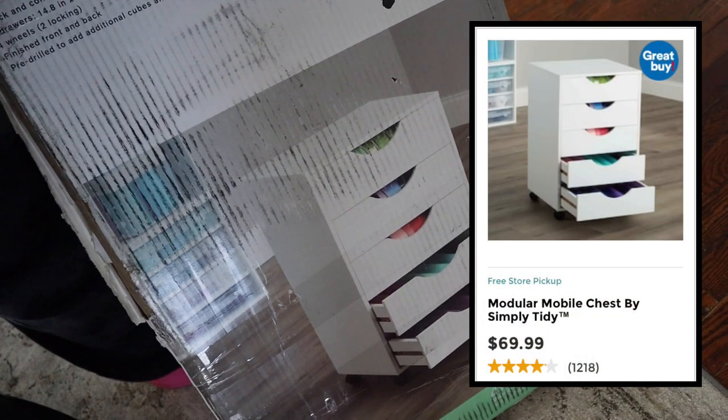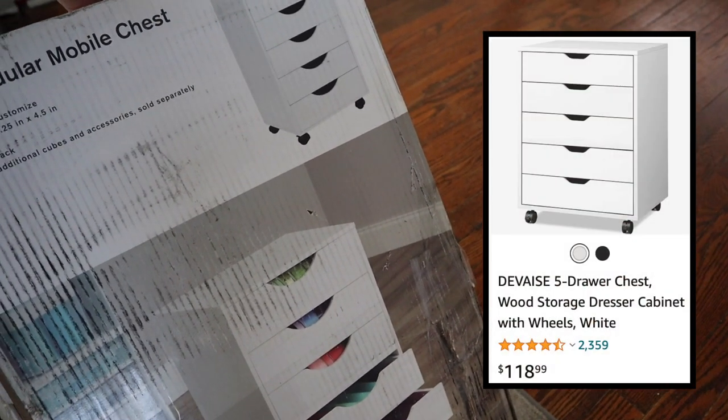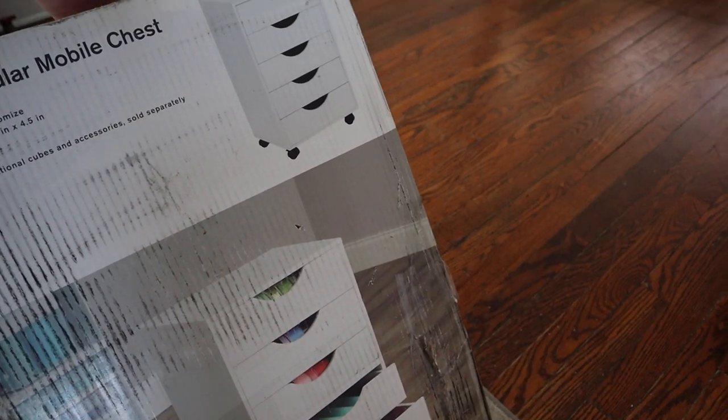So I saw these at Michael's and they were only 70 bucks. I saw some other ones on Amazon that were a little more expensive. I think I saw some that were like 100 bucks, 120, 130, and they go up from there depending on the size and how many drawers you get. So I decided to get this one. So now I'm going to get my workout in and carry both of these heavy pieces upstairs.